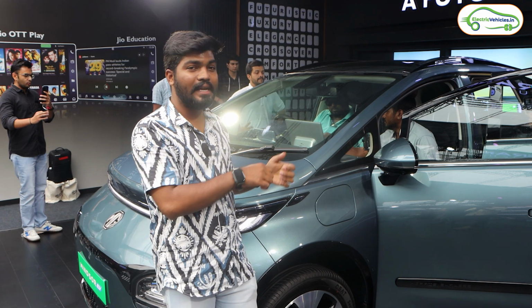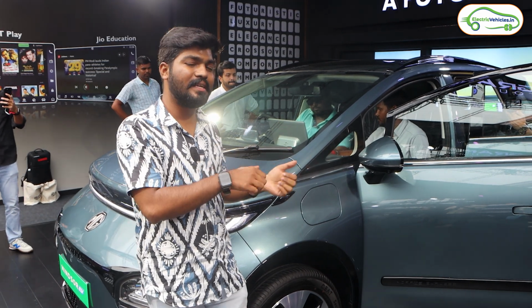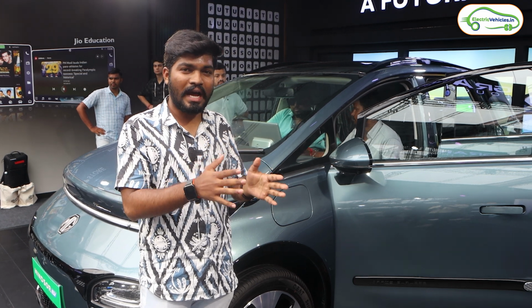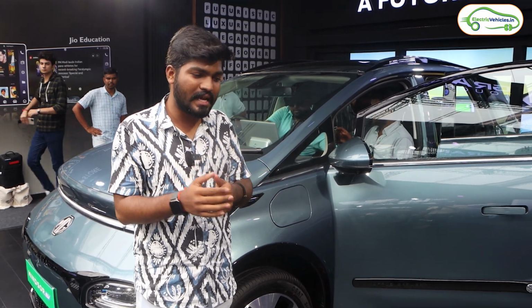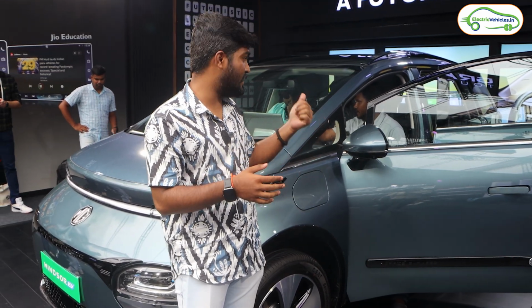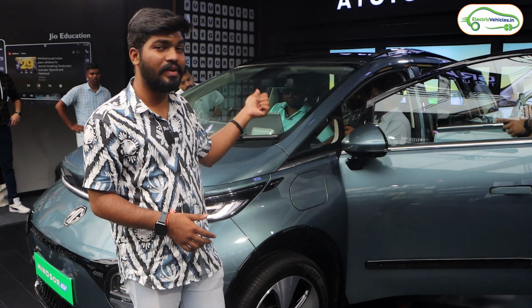Now let's get inside and see what MG has to offer inside this electric car. They are projecting this electric car as a business class. So as a flight will have a dedicated business class where we'll have extra comfort and extra premiumness, MG is also projecting this electric car as a new business class. Let's explore the interiors of this Windsor EV.